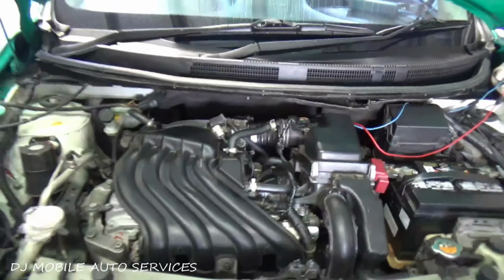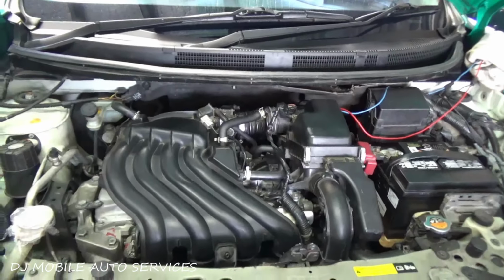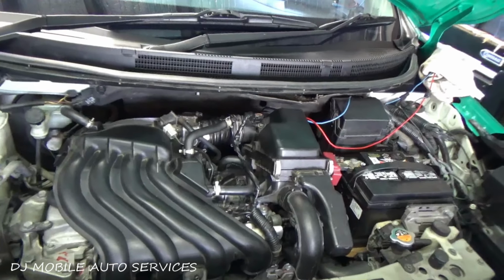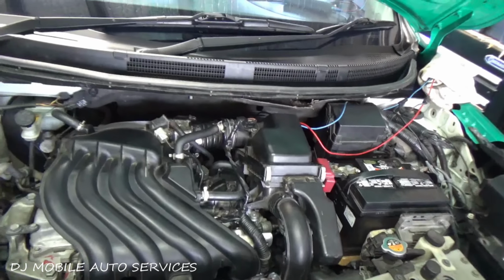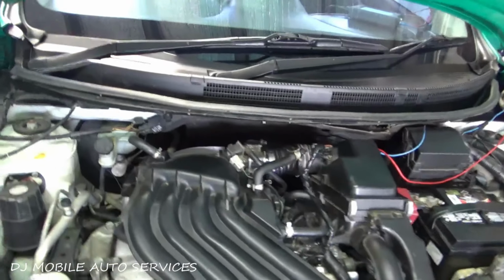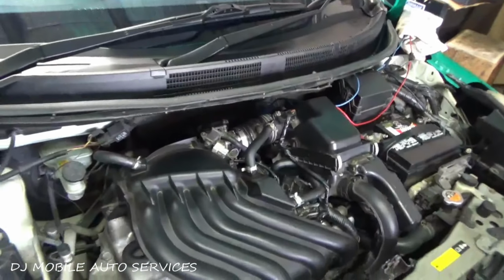Let's take it for a spin and see if it could happen again, and see if I see anything falling out or not pulling down to the ground or whatever, right? And I'm monitoring it in tandem with my scan tool, right? So let's set this up. We're gonna set this up and then go for a drive.